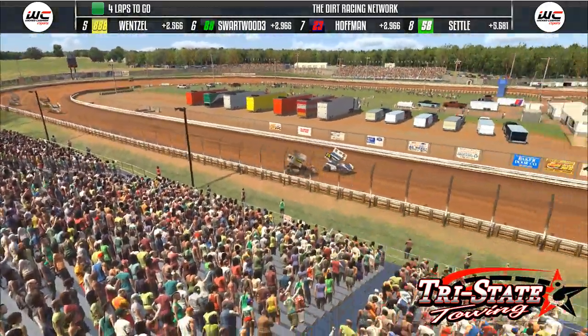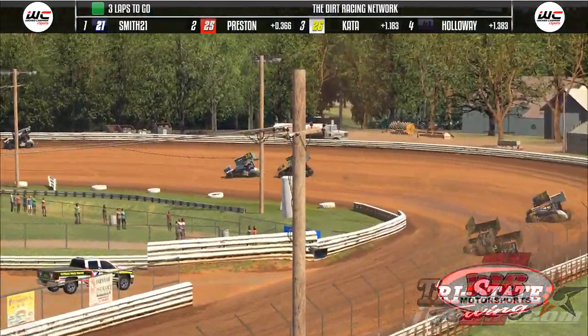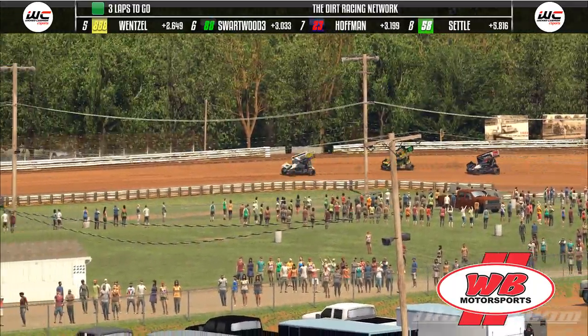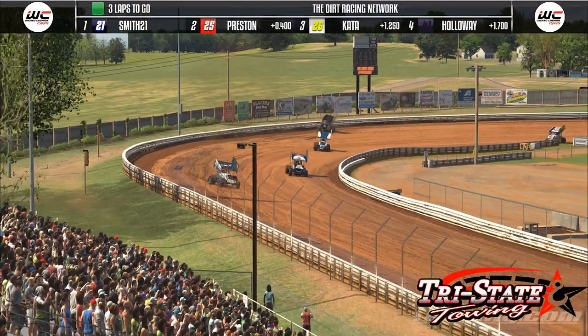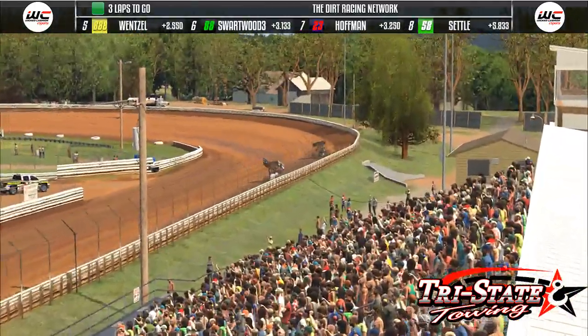Holloway into the fence off 4. That gives Cotta the spot. Now Joe Cotta into 3rd. Corey Wenzel, after an early bit of contact, has worked his way back to 5th, but he is a long ways from the front. Richie Preston starting to reel in Ryan Smith, but I think with 2 laps to go, maybe too little, too late.